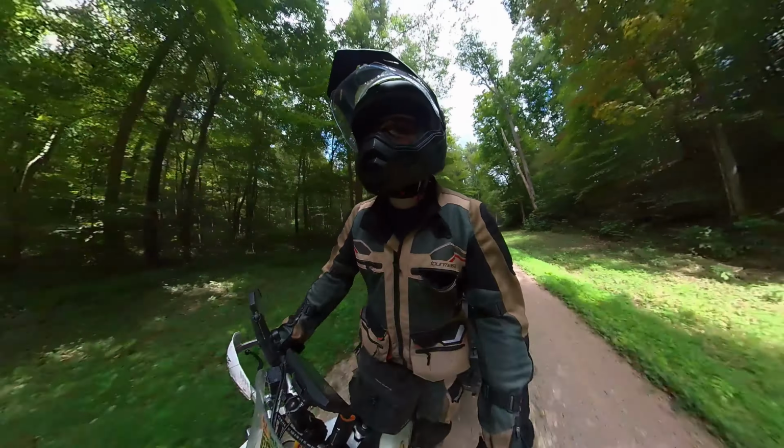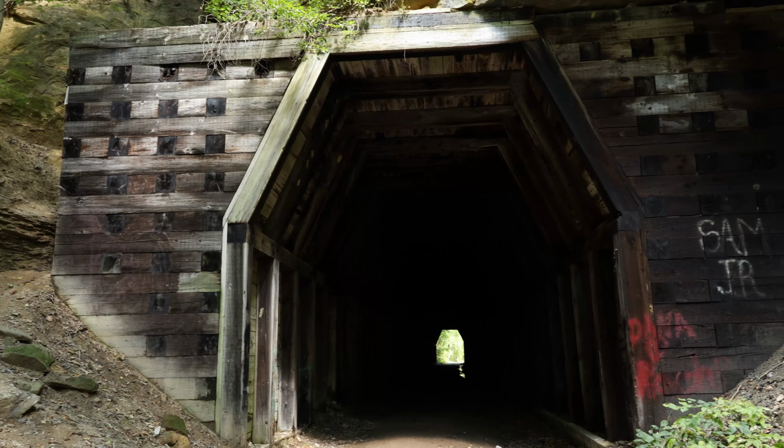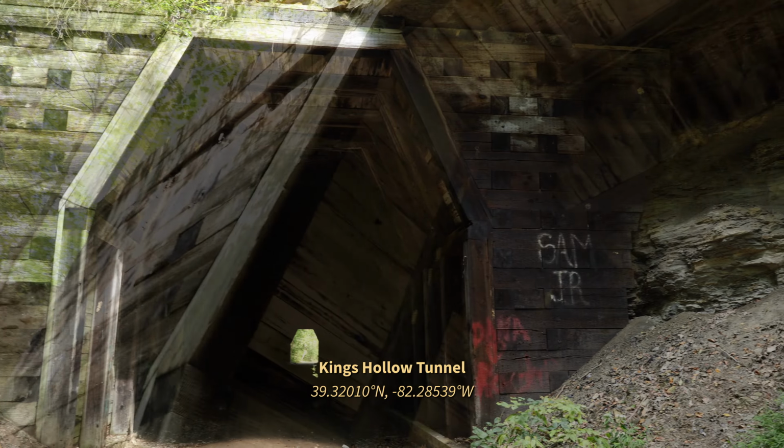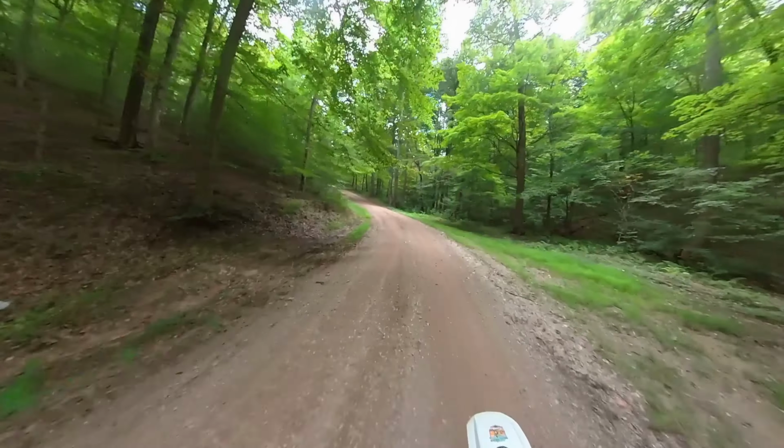A few miles northeast of Moonville on the same line is the Kings Hollow Tunnel. Pay a visit to this wooden frame tunnel, which is still in pretty decent shape. Not sure if this tunnel is haunted or not, so let us know in the comments if you run into any ghosts.